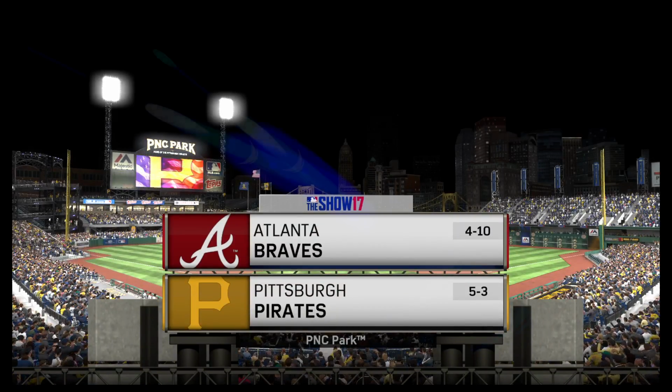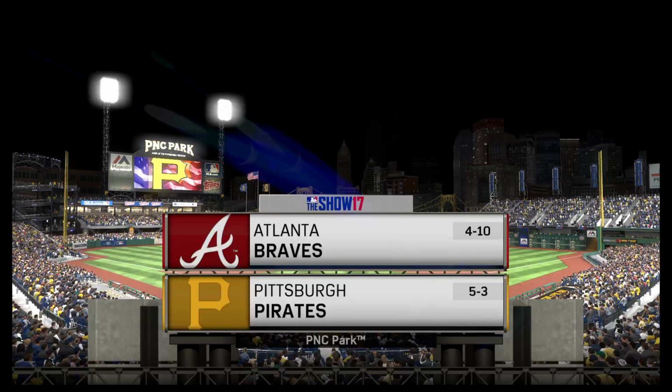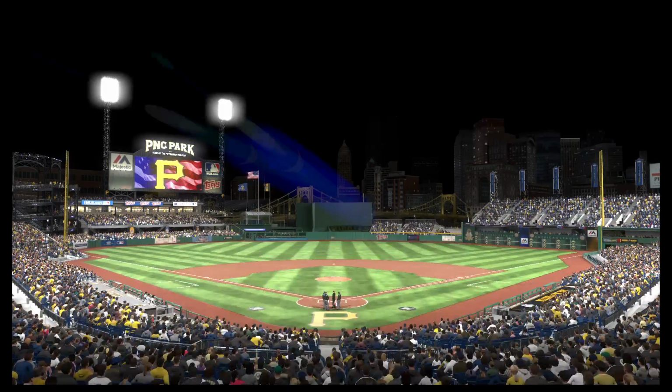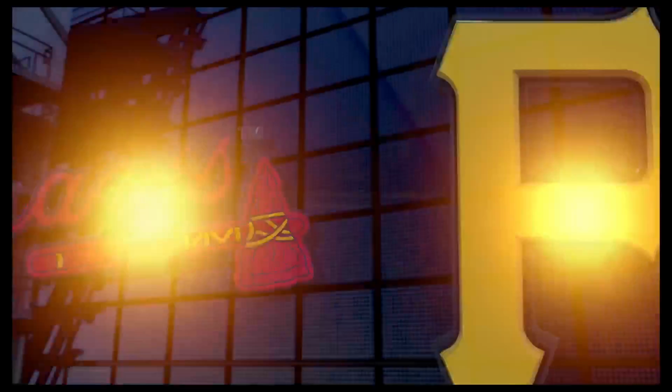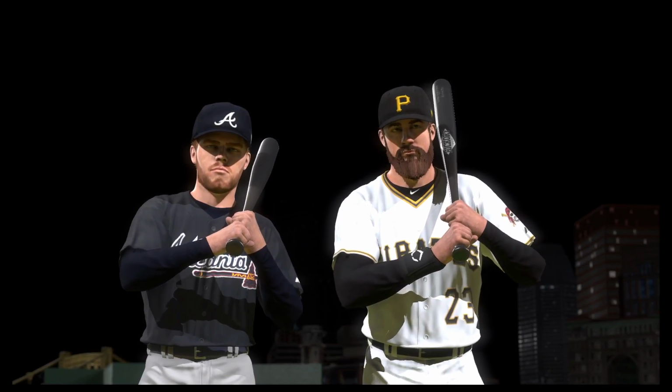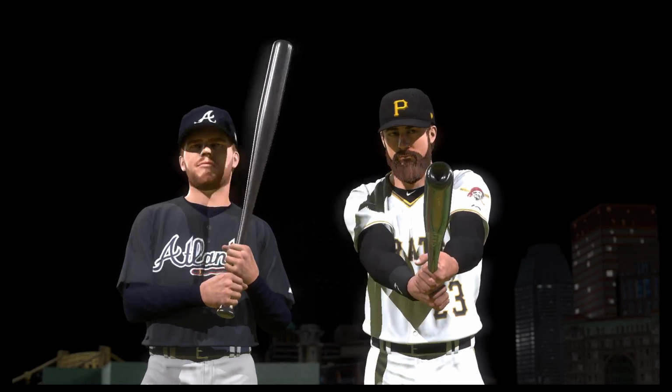Now from the north shore of the Allegheny River, there's a beautiful look at PNC Park in Pittsburgh. Tonight, it's the home opener for this new season between the Atlanta Braves and the Pittsburgh Pirates. Two of the best bats in the business go at it next on the show.